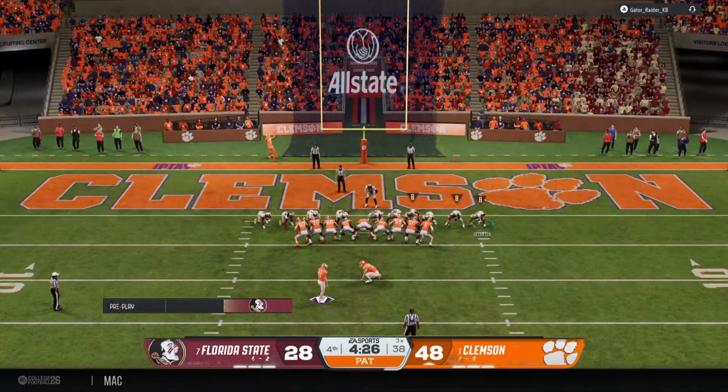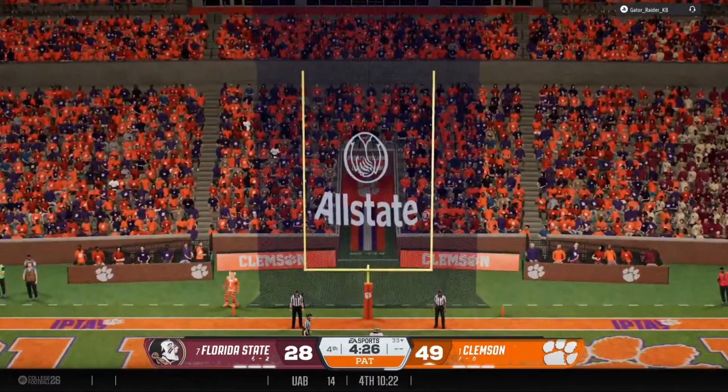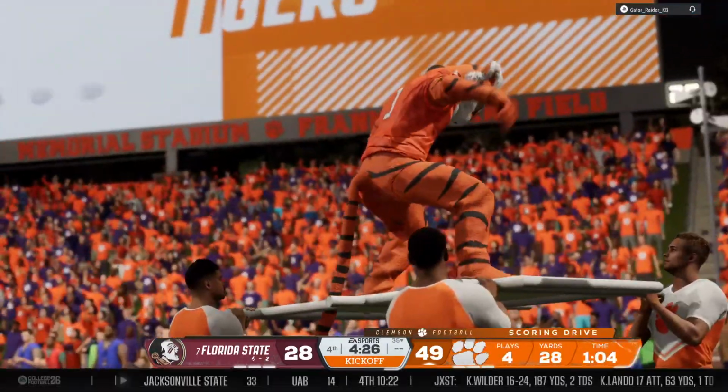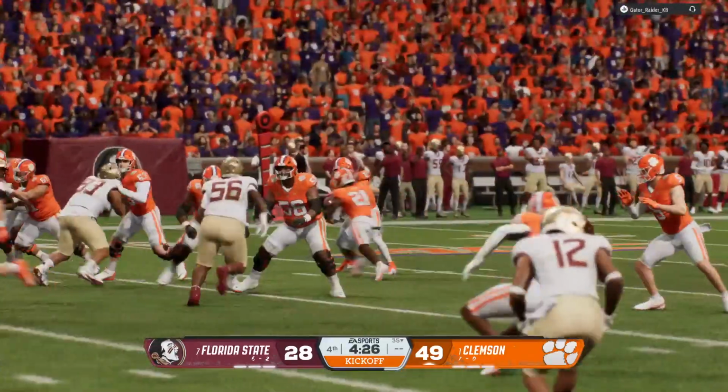He is having himself a day. This guy's just having one of those days you dream about against this secondary. Let's also give credit to the wide receivers doing a nice job of getting open, and the big fellas up front for giving him enough time to throw. And the point after is good.